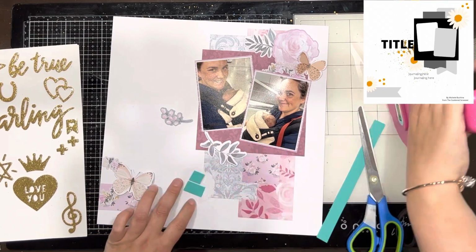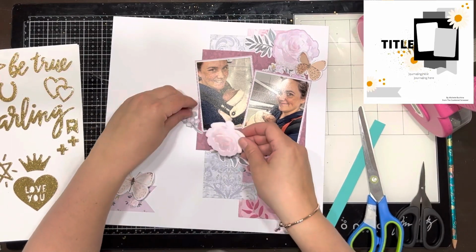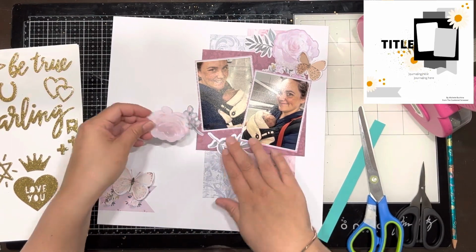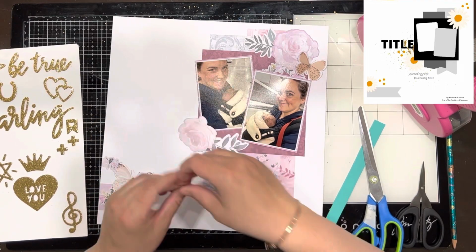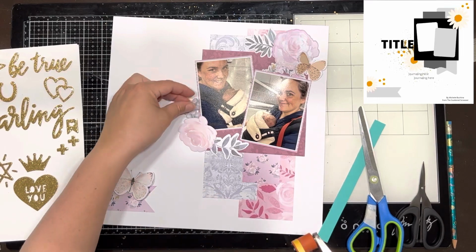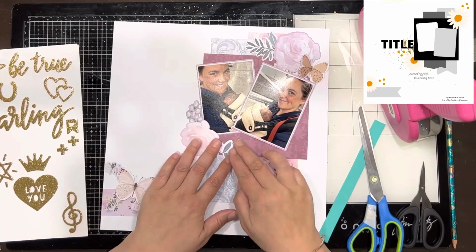And I also added a couple of love hearts, 1 in each cluster, just because obviously that gold darling is pretty full on. I just wanted to make sure I added the sort of gold into all of my clusters so it was kind of across the page. So I'm just sticking everything down.